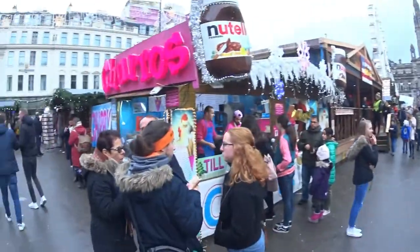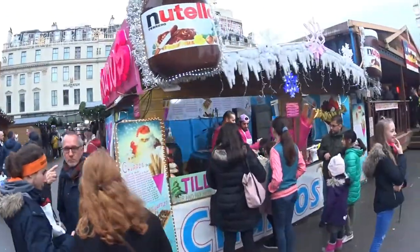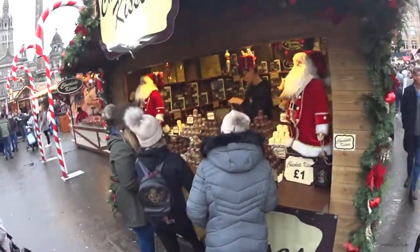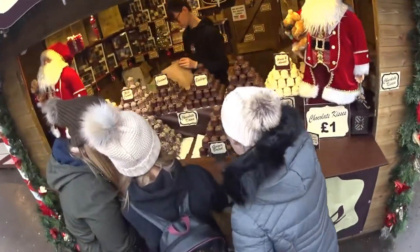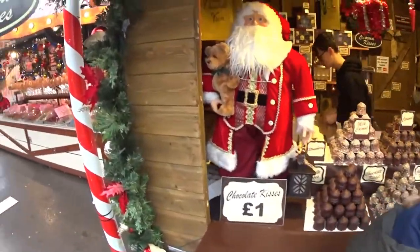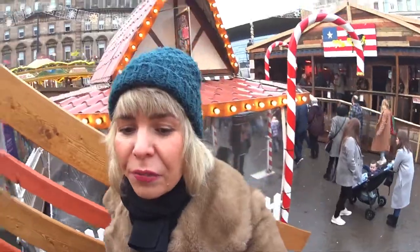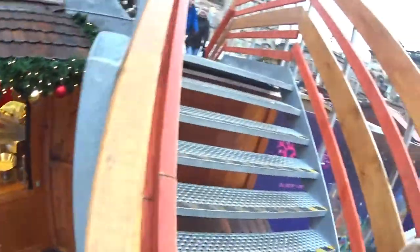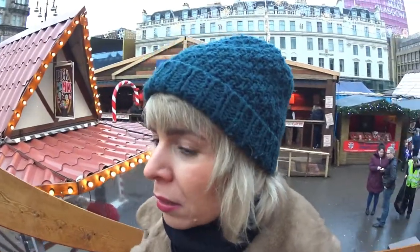Famous Scottish churros. Check them out, they're yummy. There's a food stall downstairs, but maybe we'll get a nice view from up here. So let's have a quick look around.